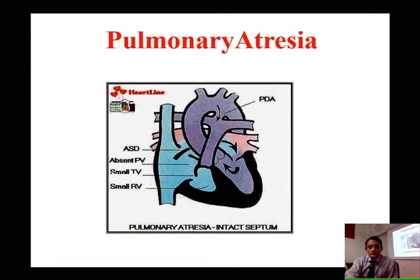Pulmonary atresia. So what happens now? You see here, this is your LV. These are your veins coming to the LA. This is your right-sided chambers. So this is the RA. Both great veins are draining into the right atrium, and then this is your tricuspid valve. So you see how rudimentary your RV is, because embryologically, if there is outflow tract obstruction, the chamber will not develop, and it remains rudimentary. So this is a patient.